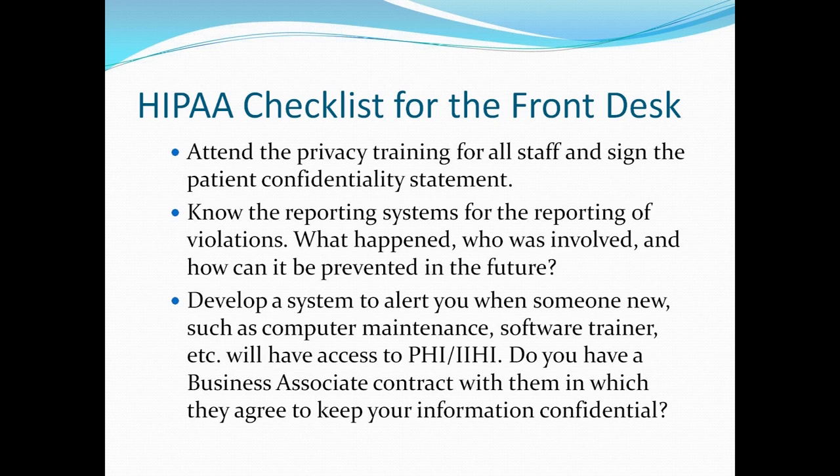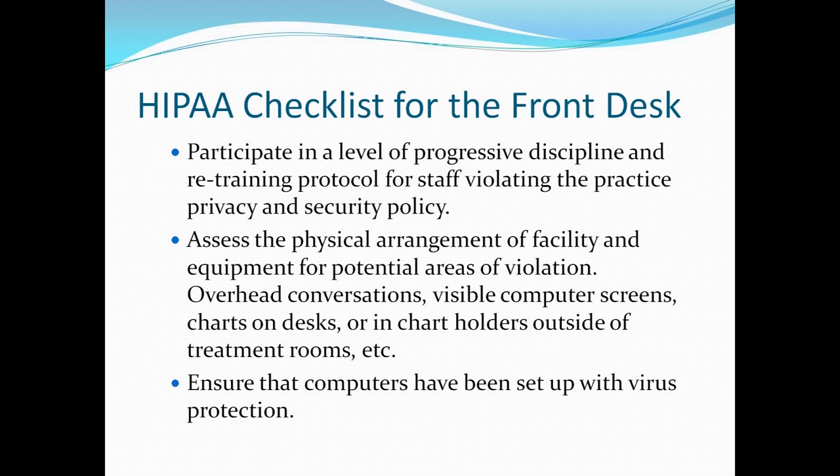I actually have my drug reps sign them, especially if they're coming in and hanging out with us for a while, maybe bringing some goodies by or whatever. You want to make sure that they too, if they're passing a patient in the hallway or whatever, that information is safeguarded. Some other ones, they participate in a level of progressive discipline.